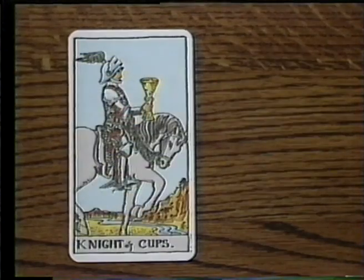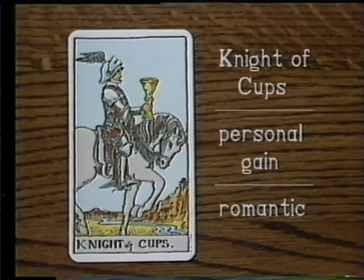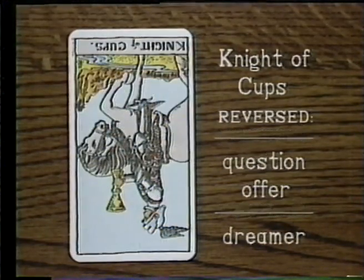The Knight of Cups rides forth, seriously contemplating the cup he holds. He is a bright young man with light brown hair and romantic dreams, bringing love to the subject. He may also bring an opportunity for personal advancement. In the reverse position, the offer should be examined carefully before accepting it.